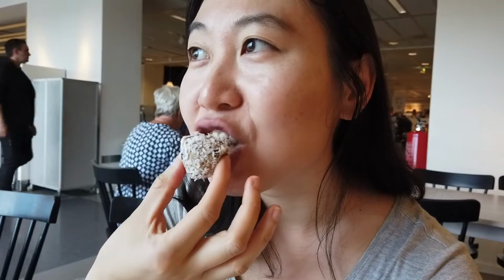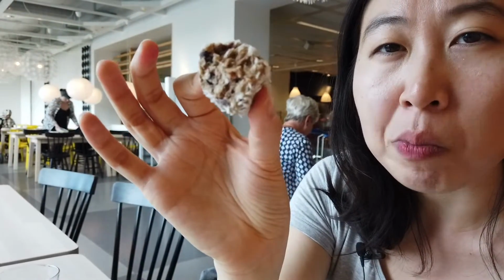I'm so full, but it is not too sweet, but just kind of like a sweetened oatmeal treat. I like this one as the dessert the best because it's not too sweet at all. I really like it.